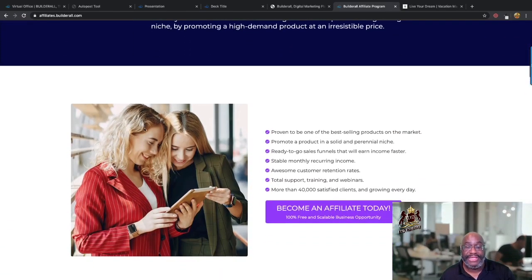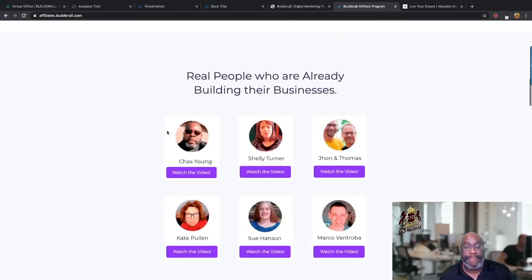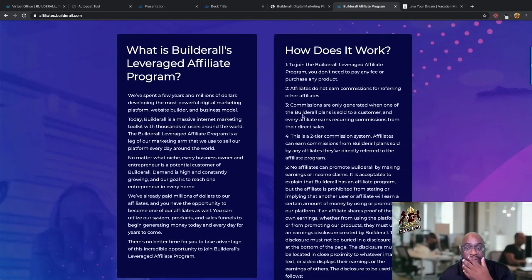So you can become an affiliate for free and refer people, refer businesses, to using Builderall, okay? It's a two-tier commission. So how does it work? You join Builderall, you don't need to pay any fee to purchase any products. Affiliates do not earn commission for referring other affiliates, okay? So I'm not going to earn a commission for referring you to become an affiliate.